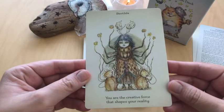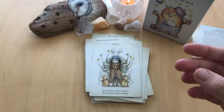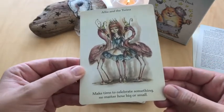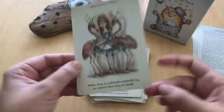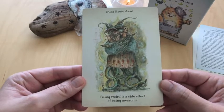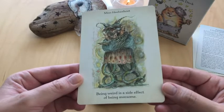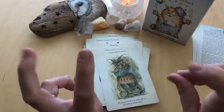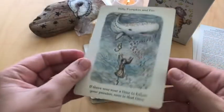Betilda, you are the creative force that shapes your reality. Ali and the twins, like Benny and the Jets, make time to celebrate something no matter how big or small. Yay, flamingos! Miss He Be Hoot, being weird is a side effect of being awesome. I love that hard. As someone who was always a weird kid and is now just a weird person, I love my weird. I let my freak fly.